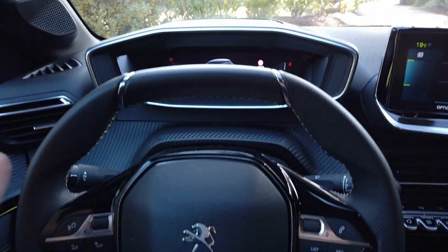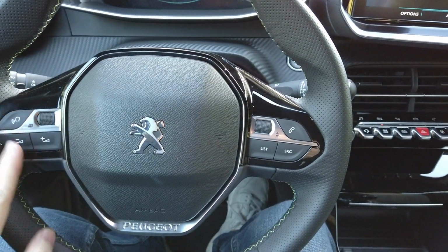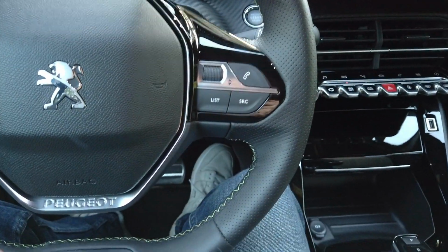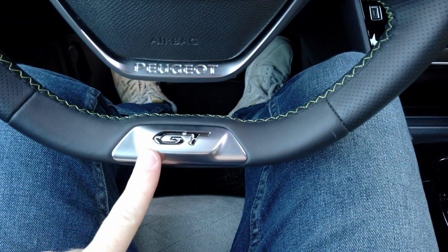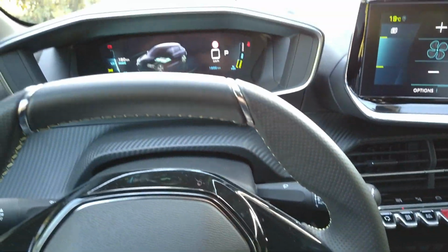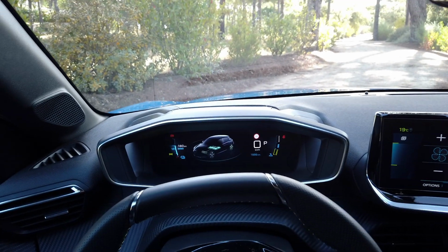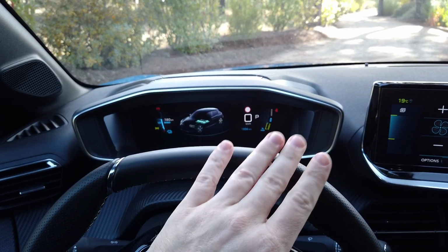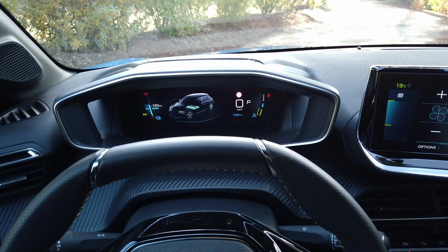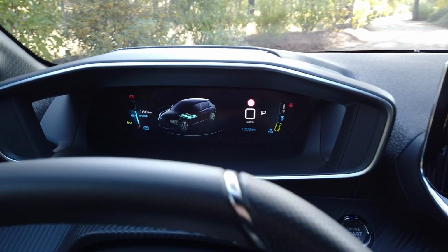As you can see, because you have this smaller steering wheel here, it's very easy to hold. You still have all your controls on it, so you've got your volume controls, you can scroll through different things here, and you've got some phone functions, and you get some GT badging on the bottom just to remind you that this is the top spec one. But the whole idea is when you're sitting comfortably in the car, that this is effectively at my eye line. So the instrument clocks are above the steering wheel, so you always have a clear and easy view of it.